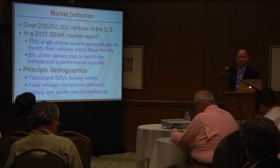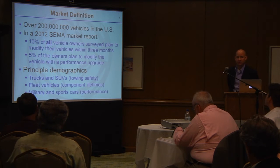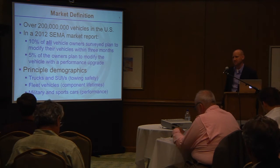Then after that, we're interested in fleet vehicles. They'll be interested in the increased component lifetimes. And then we're also interested in talking to the military and sports car industry for increased performance. We're actually, like I mentioned, we're already selling to the sports car industry.